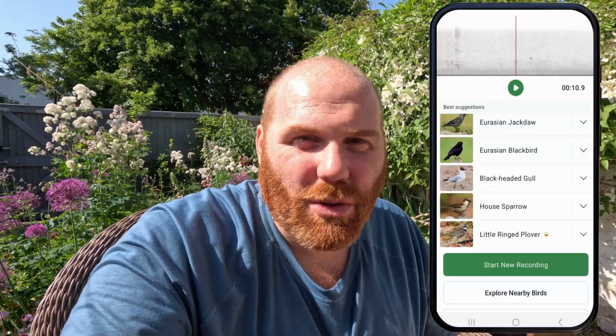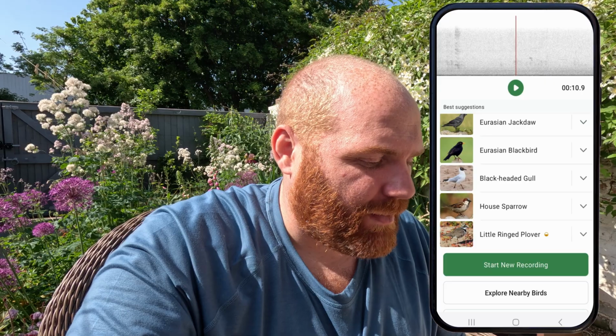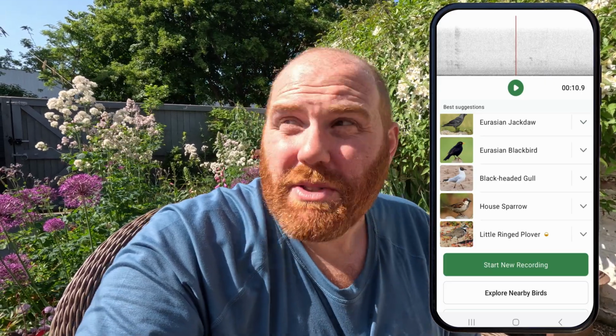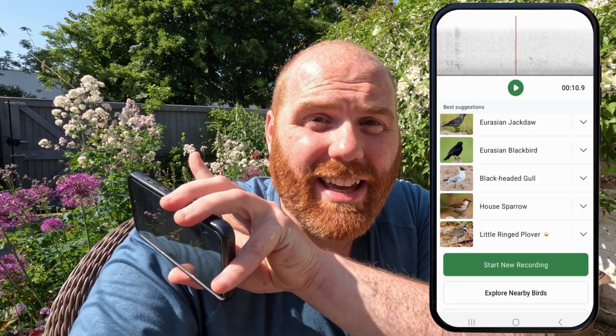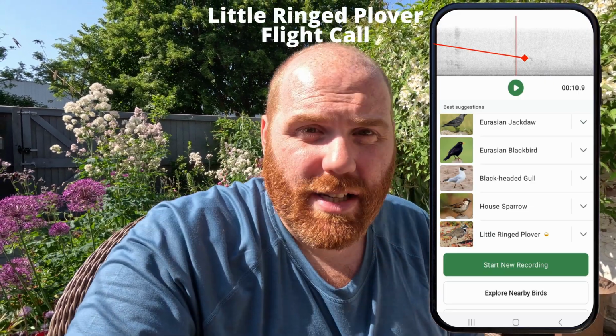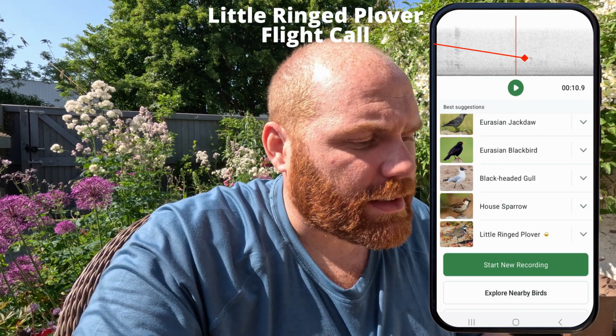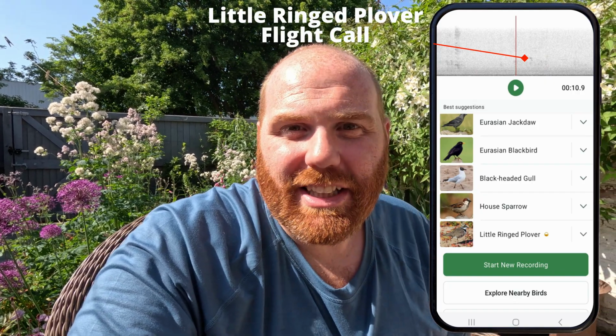Okay, a slight addendum to what I've just filmed and what you've just seen, because I was packing away and I thought I'll just get a few more samples and some more footage of the phone recording things, and it flagged up little ringed plover. Now, that's almost unlikely here, and I thought, this is just another example of how it's getting things wrong. And then a few seconds later, I hear it with my ear flying past, and it flags up again, clear signature of it on the sonogram.